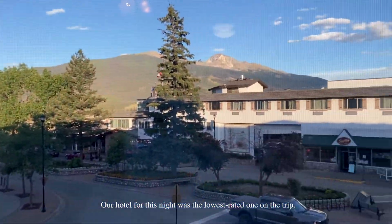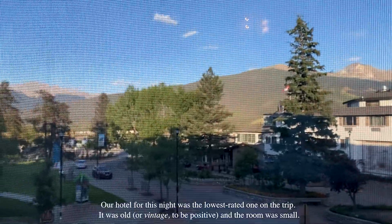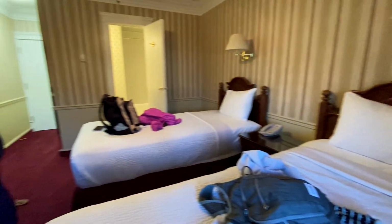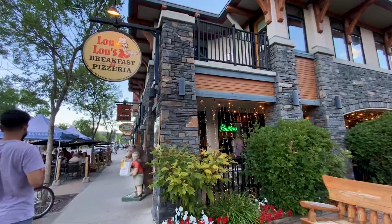This is our view from our hotel. It's the Athabasca Hotel, and honestly, it's a 2-star hotel. It's kind of old, it's kind of musty. The room has a very retro vibe to it. On our way to dinner, it is 8 o'clock. Still pretty bright outside.